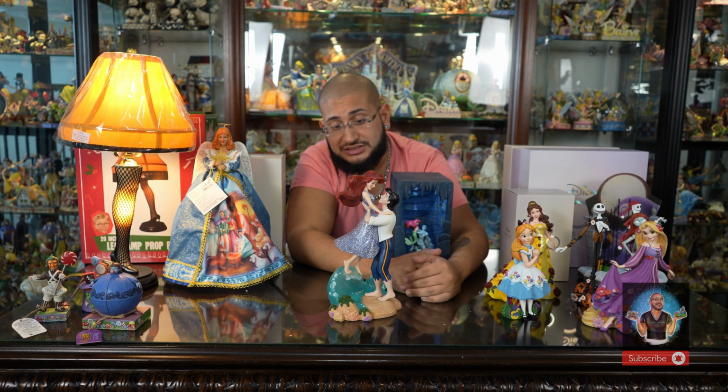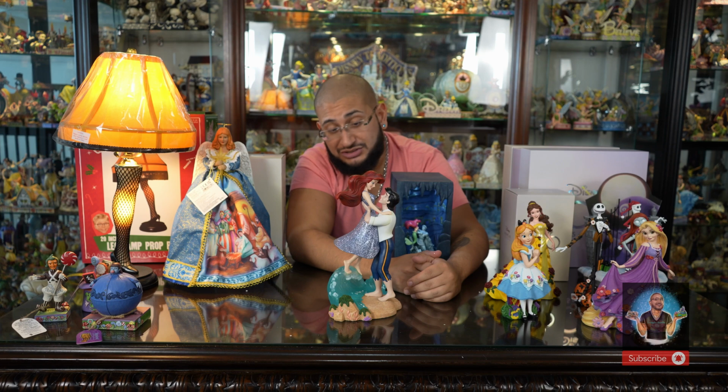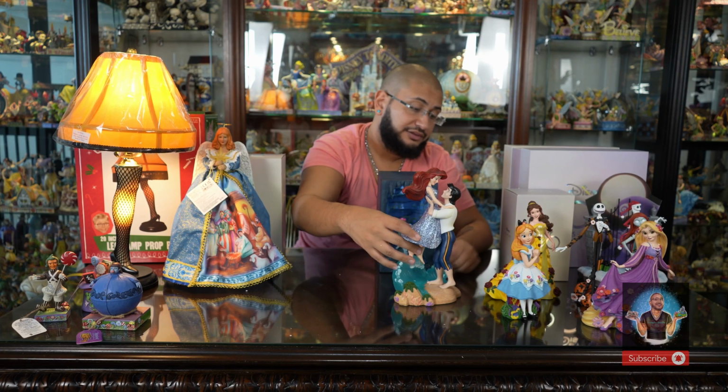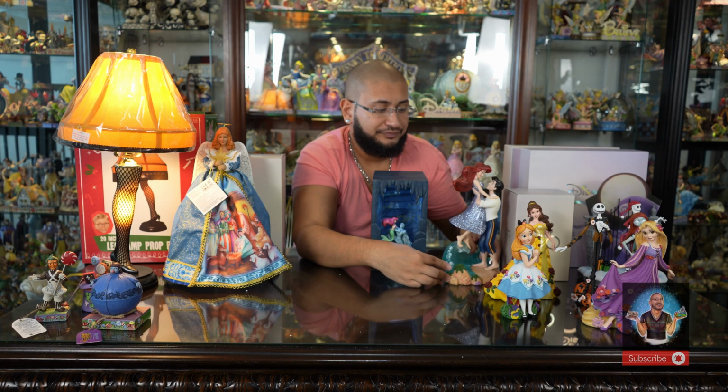So just wow, wow, wow, wow, wow. As I mentioned, it stands at about 13 inches tall. It is just a showstopper of a piece, and partnered with the grotto as well. I mean, you just can't go wrong at all.